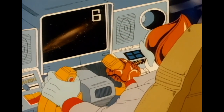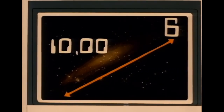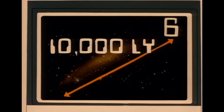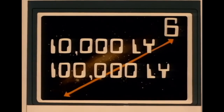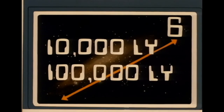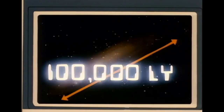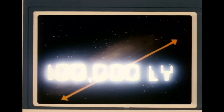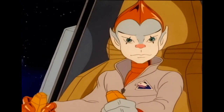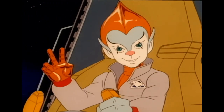For 6 more points, about how far is it in light years from one edge of the galaxy to the other? 10,000 light years or 100,000 light years? 10,000. Oh, sorry, kid. 10,000 is the wrong answer. The Milky Way measures 100,000 light years from edge to edge. Don't take it too hard, kid. You got the rest of them right for 10 points, and that's not too shabby in anybody's book.